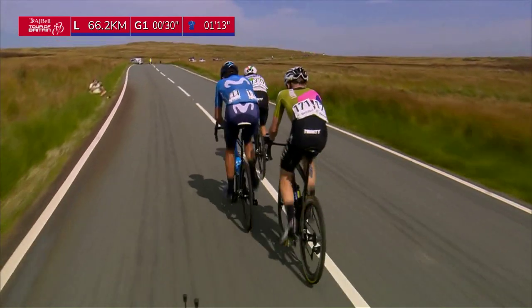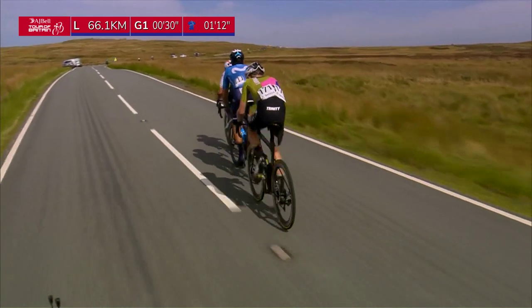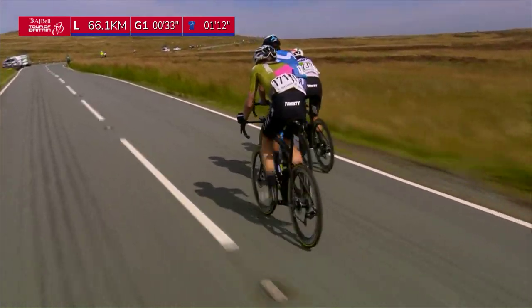Marc Soler and Tom Gloag. These three couldn't look any more different as bike riders, could they? Very different physiologically. I mean, Marc Soler is in a kind of class all of his own, isn't he?